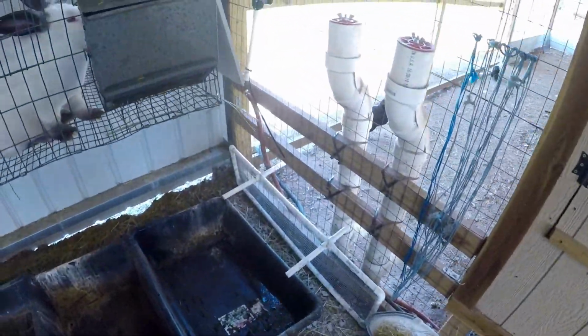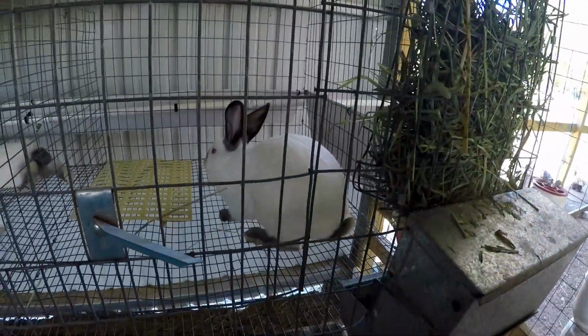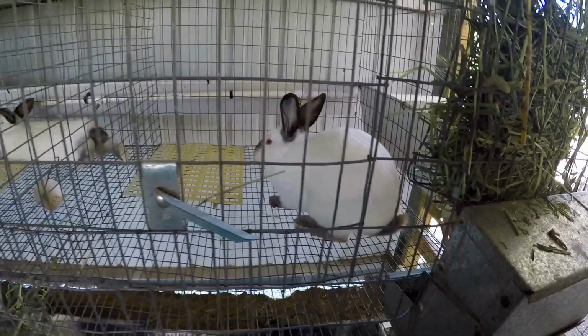Now this is our new addition. We have some California whites. We picked up 3 does.